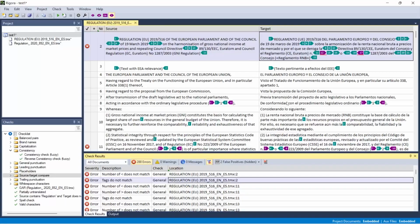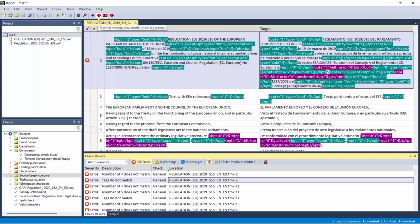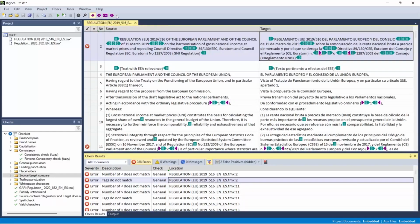At this point, it is important to also mention two very innovative features of this version. First, Rigora treats text and tags separately, meaning that tags will no longer confuse the spell checker. Tags belonging to different categories will now be displayed differently, and Rigora can display tags in different ways by choosing any of these tag modes.